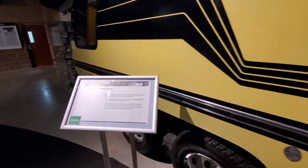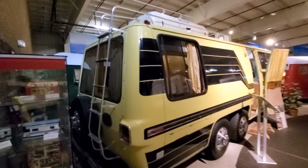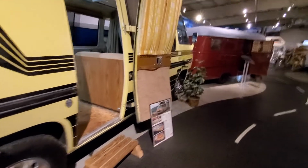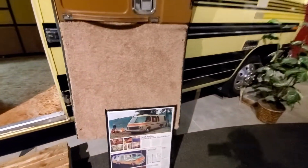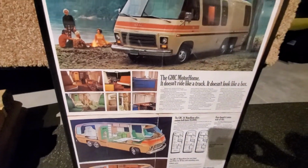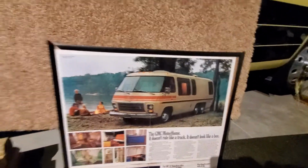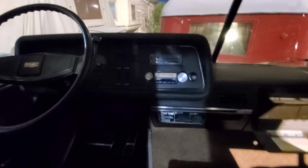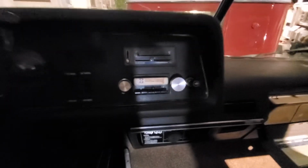What year is this? 1974. It doesn't ride like a truck and doesn't look like a box. Okay, kids, this is something you don't see every day. For you youngins, 8-track tape player.